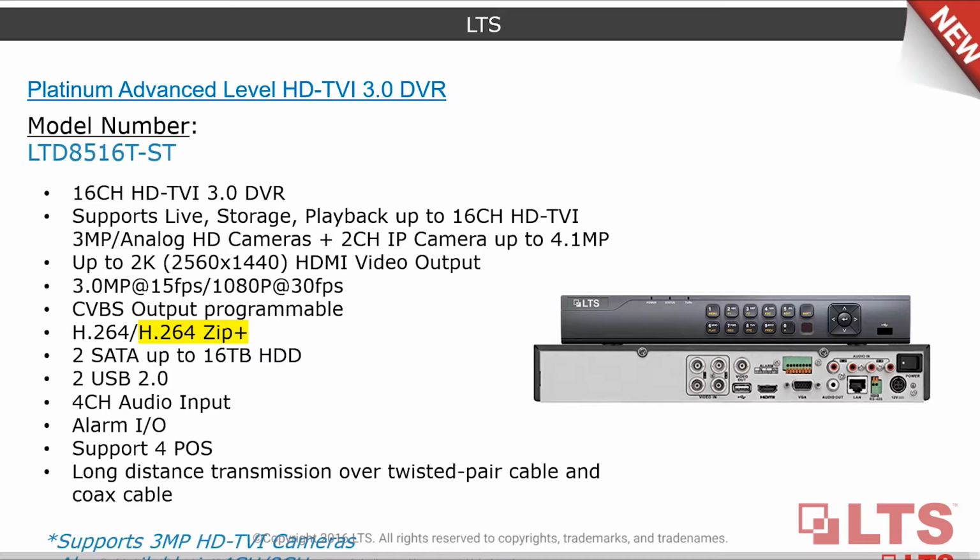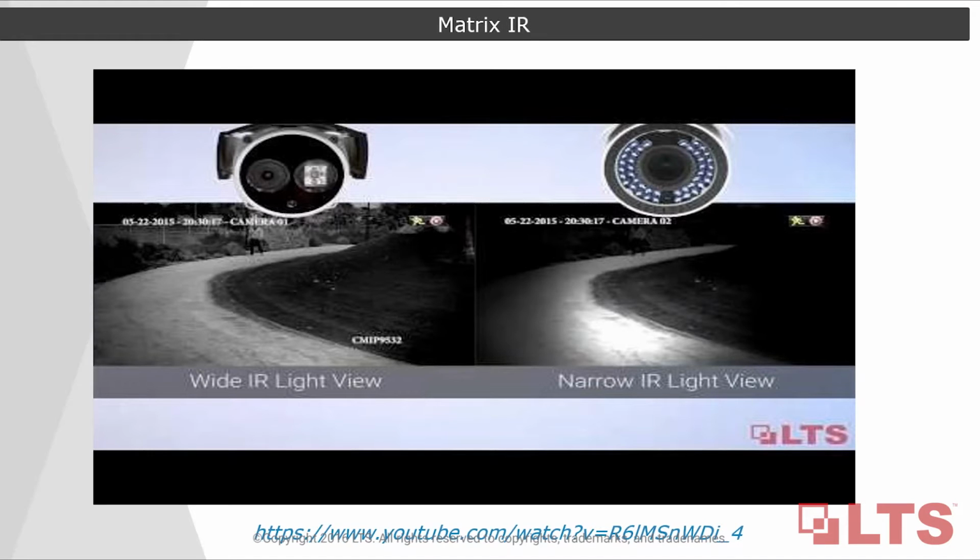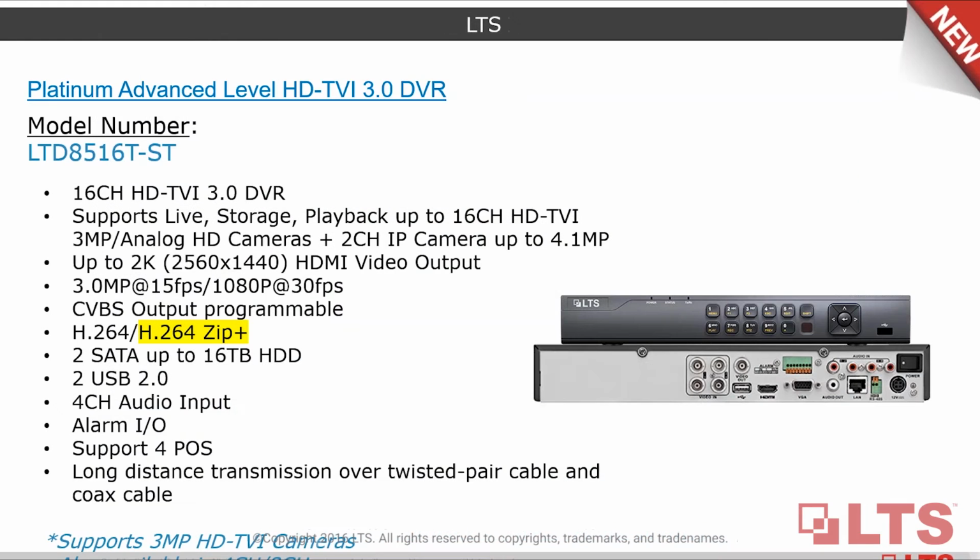And here is our back end. After we talk about the cameras, here is our TVI DVR. As I said, there are 4 advantages of TVI 3.0 technology. We definitely have higher resolution, and better compatibility. And we have better compression efficiency, where we're going to introduce H.264 Zip Plus. This technology is also being applied to our high-end IP cameras and NVR as well.